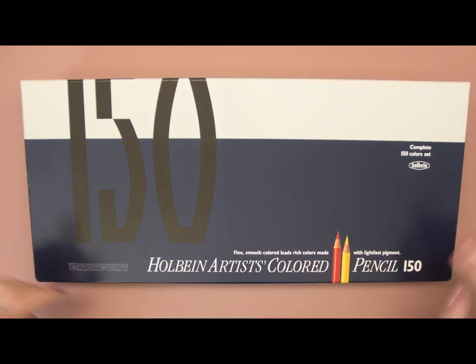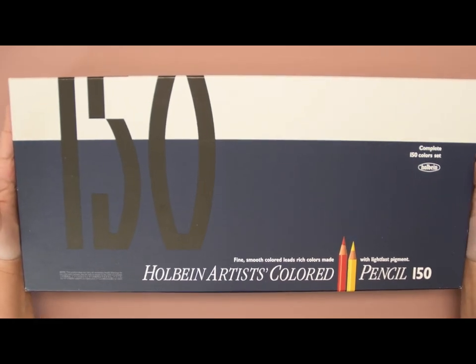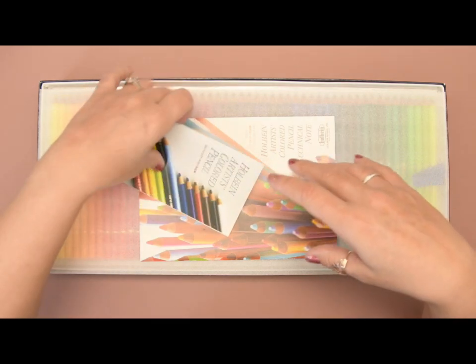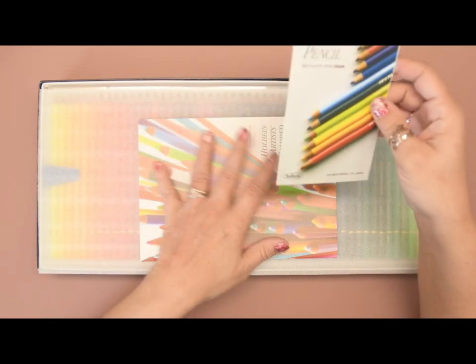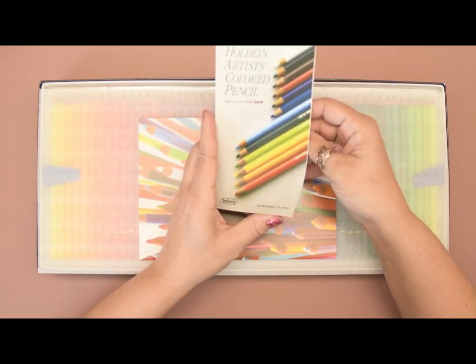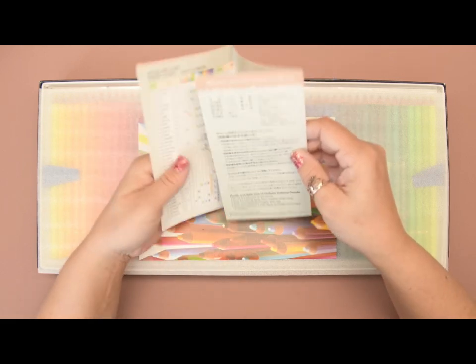All right, without further ado, let's get this thing started. All right, first peek at the 150 Holbein Artist Colored Pencil Collection. Oh my gosh, I love the smell of colored pencils in a brand new box when you first open it, most of the time. All right, it comes with this Holbein Artist Colored Pencil chart.